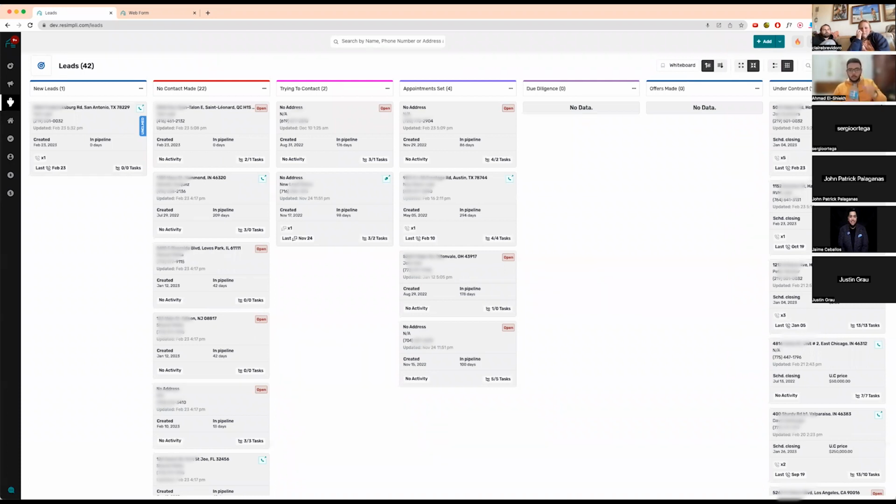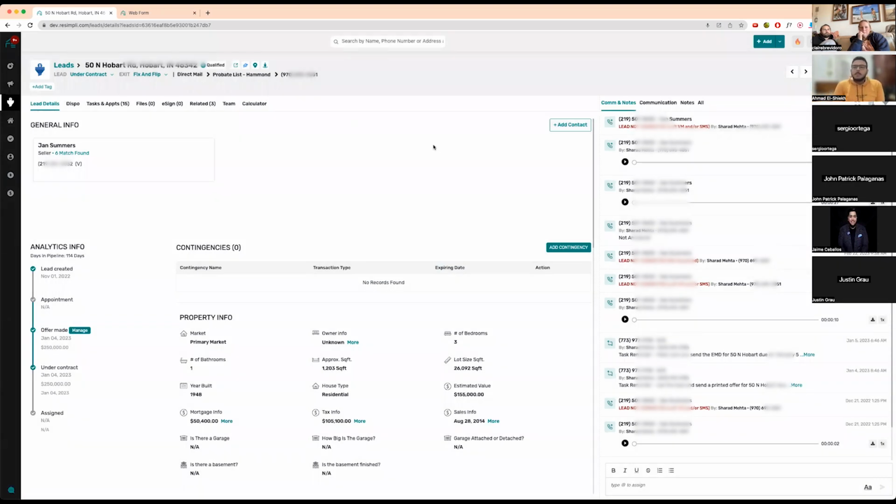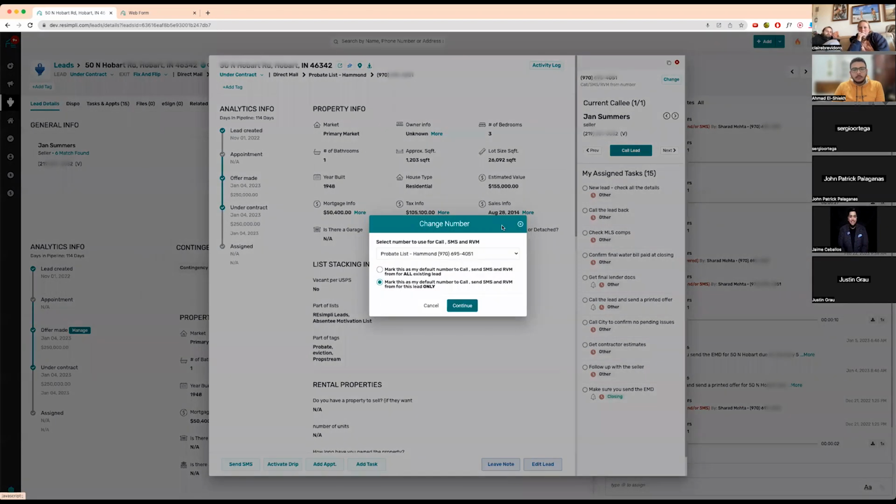Yeah, because the issue I'm having is when my acquisition people call, we're calling with the same number, so I'm afraid it's going to get spammed, or we want to try them again with a different number. You can call from a different number. So let's say in this case, the lead is created from a direct mail probate list. If I want to call this number, I don't have to call from the same number. I can just click right here, change, and then change to a different phone number.